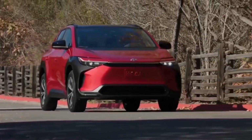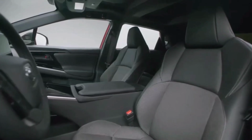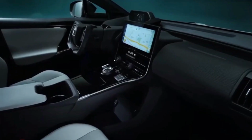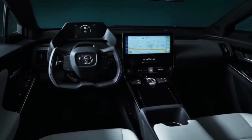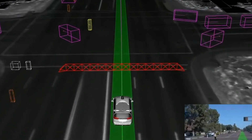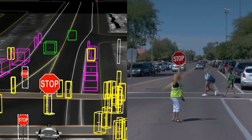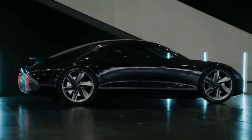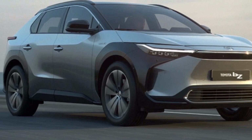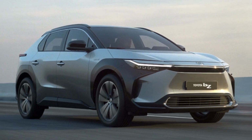It's very easy to navigate, and we hear it will come standard across all trim levels. In our opinion, this screen and wireless charging function are possibly the best features of the BZ4X. Other features include regenerative braking, which can be enhanced with the center console button, but unlike some other EVs that are dominating the market, the BZ4X doesn't support one-pedal driving.